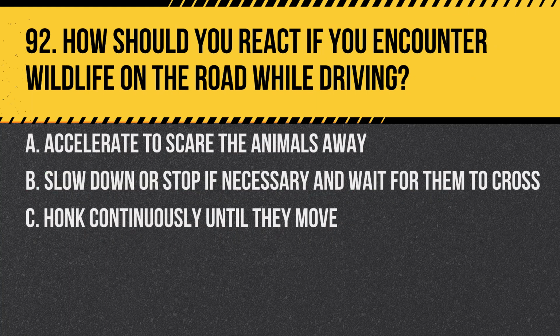Question 92. How should you react if you encounter wildlife on the road while driving? A. Accelerate to scare the animals away. B. Slow down or stop if necessary and wait for them to cross. C. Honk continuously until they move. Answer. B. Slow down or stop if necessary and wait for them to cross. Be patient and give animals time to move safely off the road.